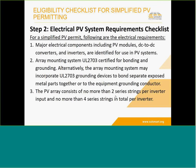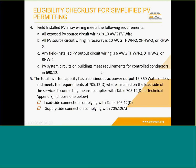And we constrain the PV array to no more than 2 series strings per inverter input. And many inverters could have 2 to 3 inputs. And say no more than 4 series strings total per inverter. That covers up to a pretty large system anyway, and our wire sizing and everything have been predicated on these items. Sizing, this next little section basically just specifies that the wire size is going to be 10 gauge PV wire for exposed conductors, and wire in conduit is going to be 10 gauge THWN-2 or all these other types as options.